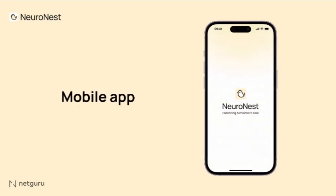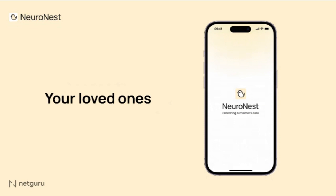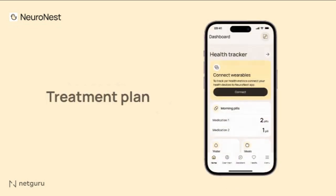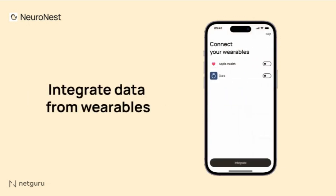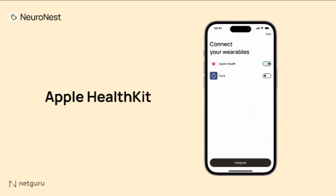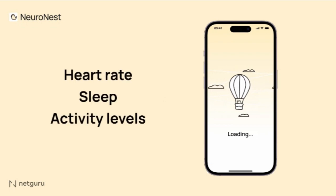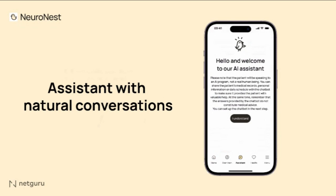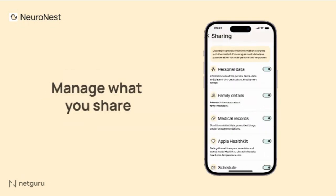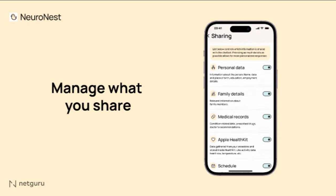With the NeuroNest mobile app, as a caregiver, you have access to advanced technology to enhance the care for your loved ones. The health tracker contains information about your loved one's treatment plan, including medications and diet set up by their doctor. NeuroNest allows you to integrate data from wearables such as Apple HealthKit. Thanks to this, you have a holistic view of their health and can provide valuable insights to healthcare providers. Our 24/7 AI assistant is designed for privacy and data security, while providing complete control. You select information the chatbot can use, putting you in charge of what is shared and what's not.